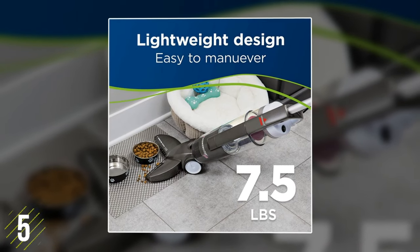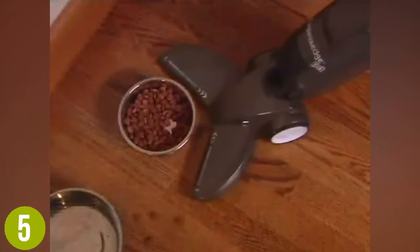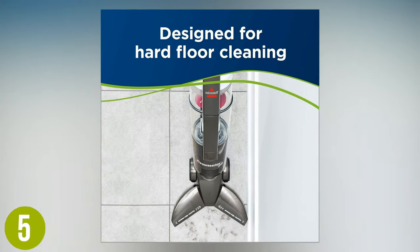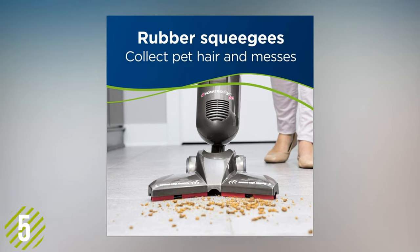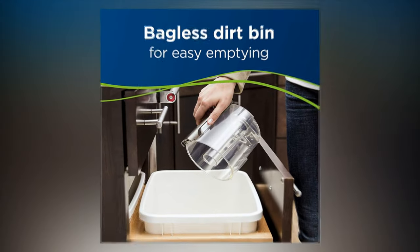Kicking things off, we have the affordable PowerEdge Bagless Cleaner. This machine is unique in that it's specifically designed for use on hardwood, laminate, and tile floors. At about 7.5 pounds and 6 amps, it's easy to move, yet powerful. The V-shaped design and swivel steering allows you to easily clean around furniture legs and other obstacles, while the rubber squeegees lift pet hair and dirt from the flooring. This vacuum isn't meant for use on carpets, but it's an excellent choice for homes and offices with flooring.